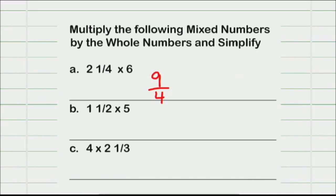And then you multiply by 6. What do we do with that 6? You reduce that by 2: 2 into 6 is 3, and 2 into 4 is 2. All right, so we put it over 1, right? Yeah. Keep going. Then 9 threes are 27, and that will be 27 over 2.